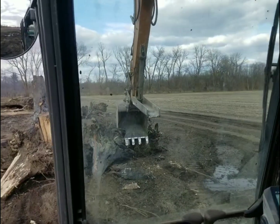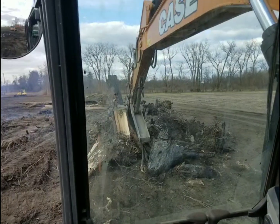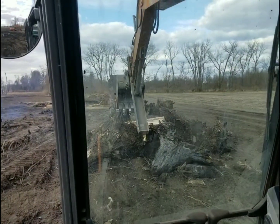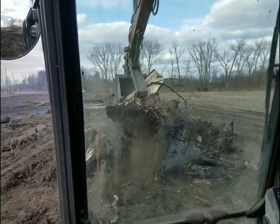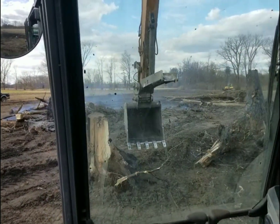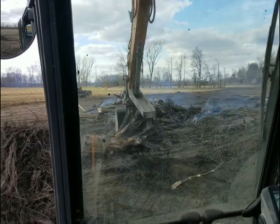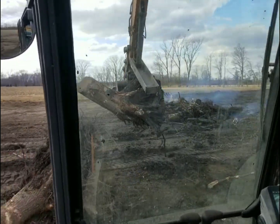Now I want to make sure that there's no fire in any of these because I don't want them to start burning over in the woods. I sorted through and I got all the rest of the burnable stuff out and got it burning. Definitely need a different thumb for this kind of work with these. It's just not, you don't have a good enough bite to it. Bite it. There it goes.